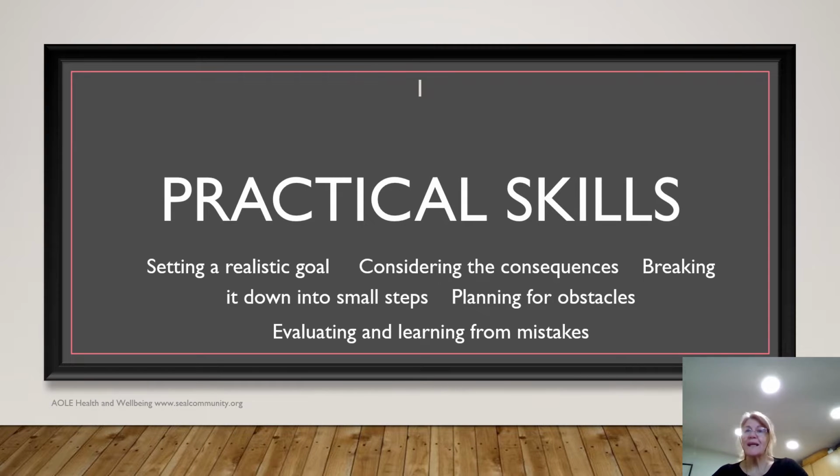Now we're going to look at our second topic area in the Going for Goals and Keep on Learning topic, the practical skills of setting and achieving a goal. Now, as you can see, we break this down into a number of sub-skills.